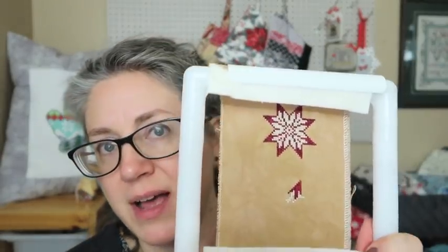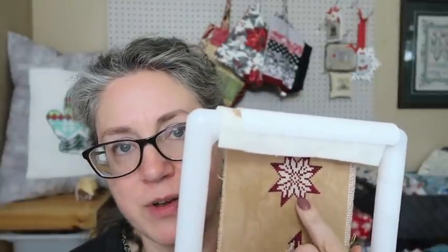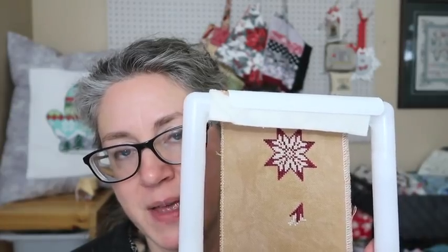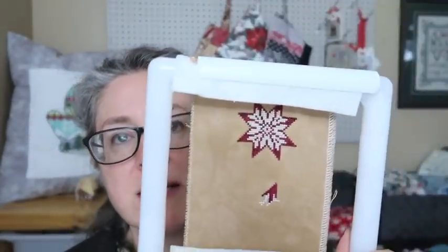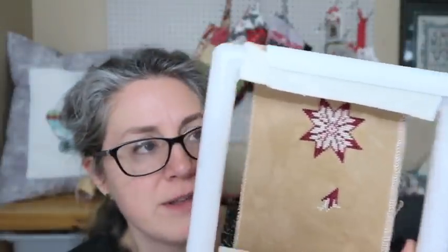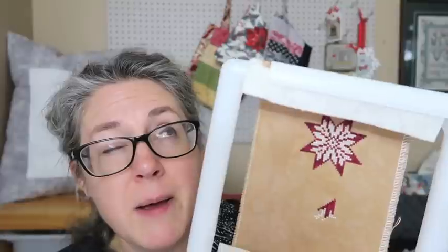So I am stitching, instead of one big design, individual stars, and I'm going to back them with some leftover 12 Days of Christmas fabric that I have, and then I'm going to turn them into ornaments. So I have cut a strip of fabric off of a half yard of, oh, I love this fabric. This color is wonderful. This is gingerbread fabric by Picture This Plus, that's the colorway name, and it's a 28 count Lugana.